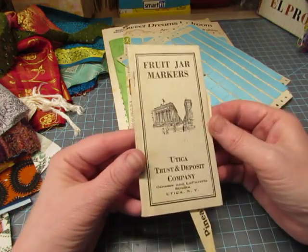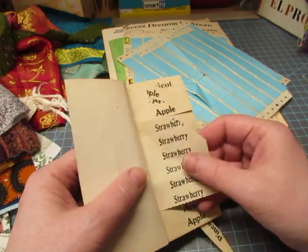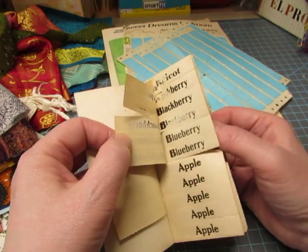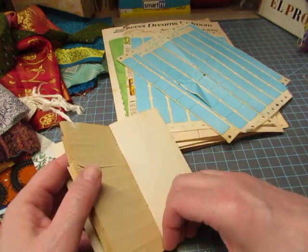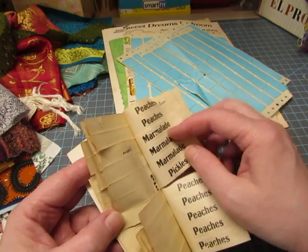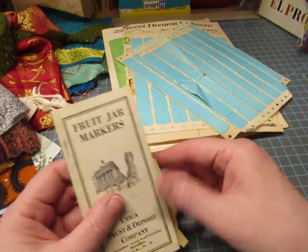Then there was this fruit jar markers book from Utica, New York. And again, it's labels for your produce that you can and freeze, and some of them are ruined, but I can use some. Butter, your homemade butter, raspberry, peaches, marmalade, pickles, ketchup. So that's full of good stuff.